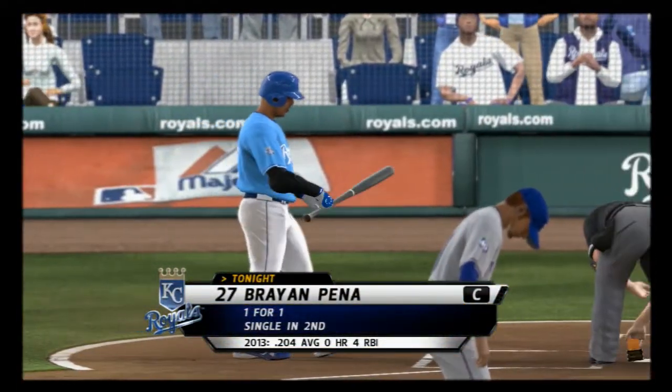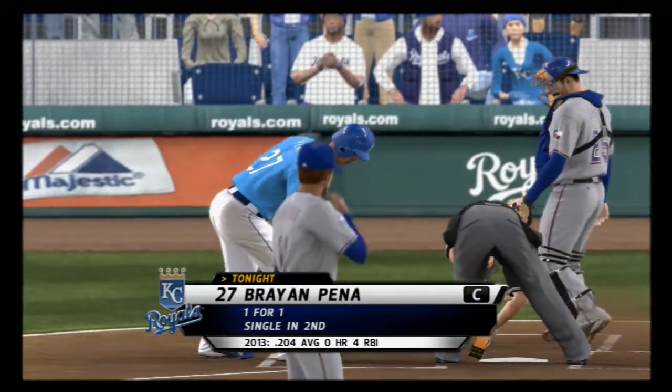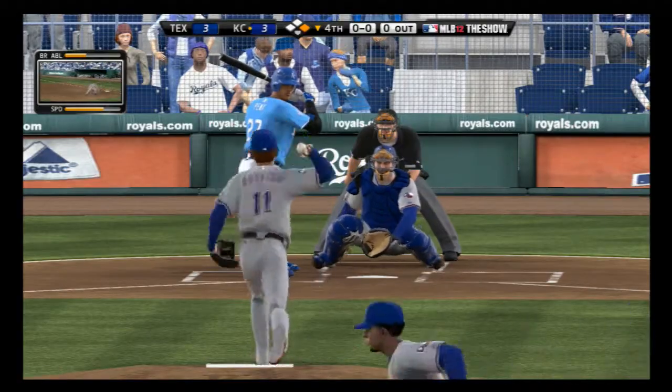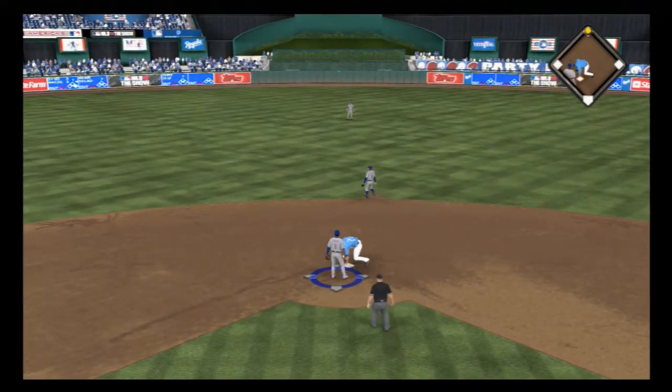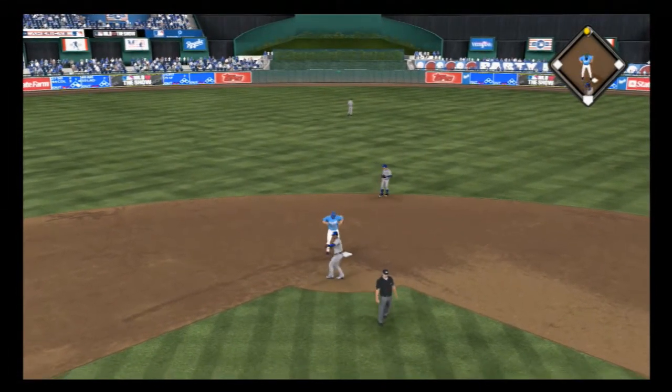Brian Pena will stride in again. He singled and later scored his first time. Runner goes for second. Pitch misses low. The throw down. Not in time. He's in there at second.